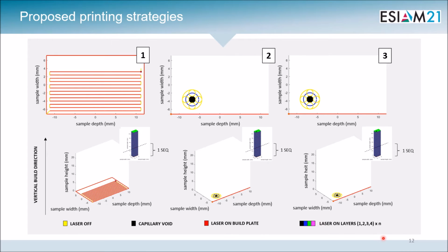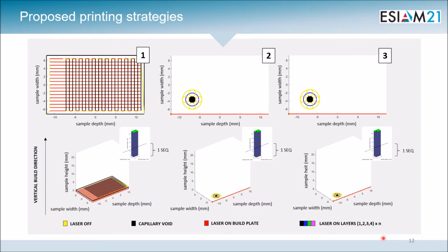Different colors indicate different layers that are printed, and you can see the followed trajectory here. The yellow trajectories are the trajectories where the laser off condition applies. For the three cases, print of the sample starts with the contour and then proceeds with the infill. To minimize the introduction of thermal stresses due to non-uniform cooling rates and to enhance the geometrical precision, the contour starting point of the next layer is chosen at the next clockwise sample edge with respect to the previous layer. So it switches like this.